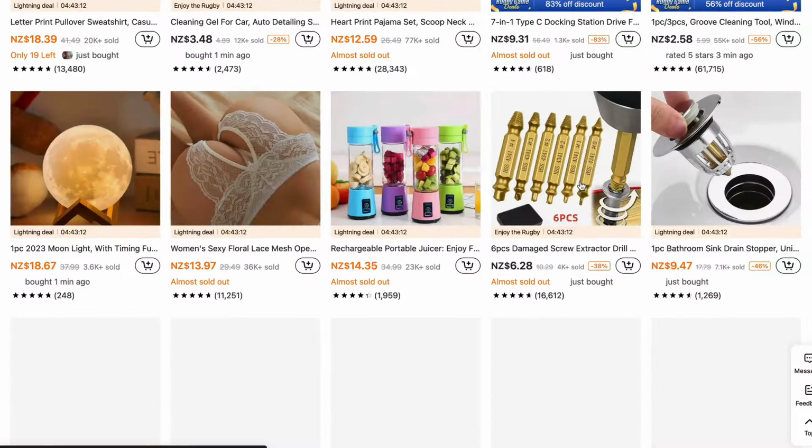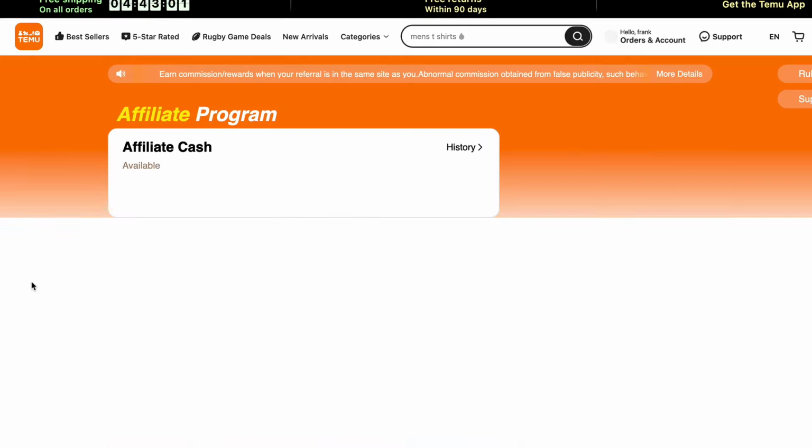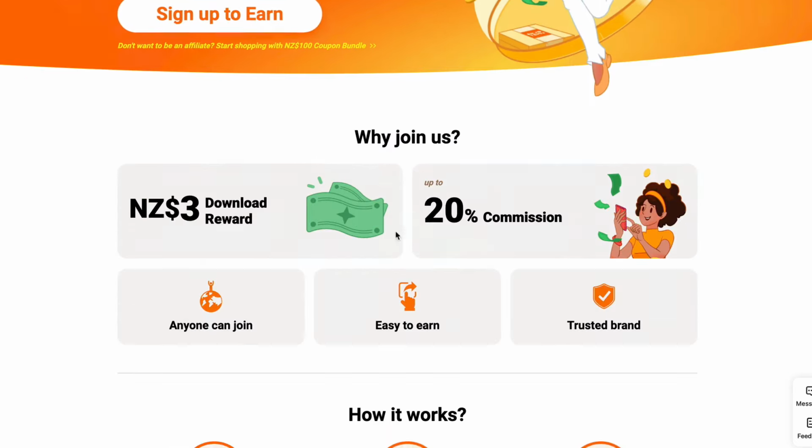So when we actually get to the bottom of this, you want to keep scrolling to the bottom, and it will say affiliate, and you can go see more if you like, but it says affiliate. So we're going to click on where it says affiliate real quick, and it's going to take you to this page. And as you can see, it's tracking that I'm in New Zealand, so I could potentially make up to 100,000 New Zealand dollars per month. But if you scroll down, I'll show you what you're going to be getting with this. You can earn up to 20% commissions from this website.